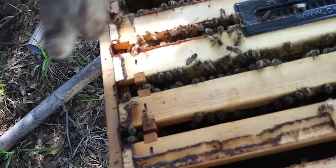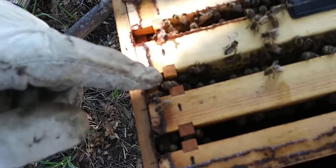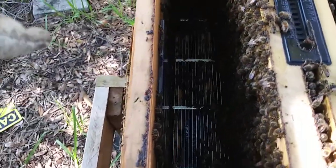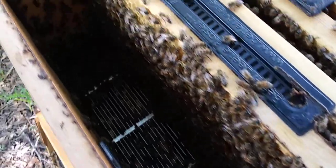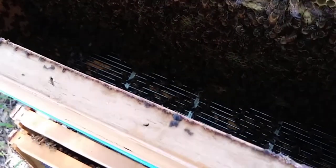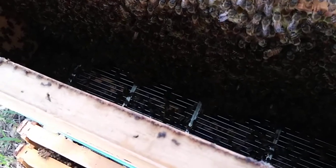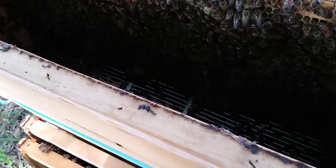Let me see if I can get my window screen. Now this one's number 3 here. And this one are pretty full. See if I can get a little better shot down in there. They are really busy. That one's not full and capped. It's about, I would say, a little bit more than half coned out, and they're filling and working on that one.